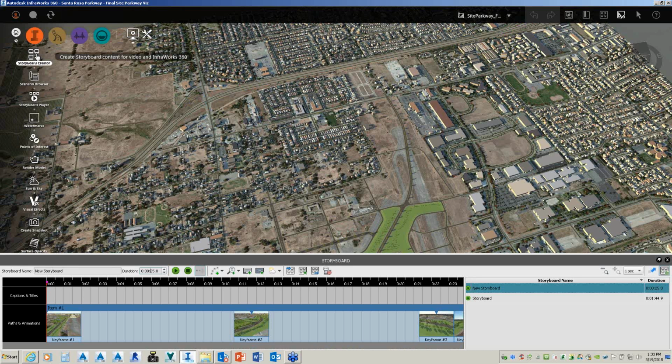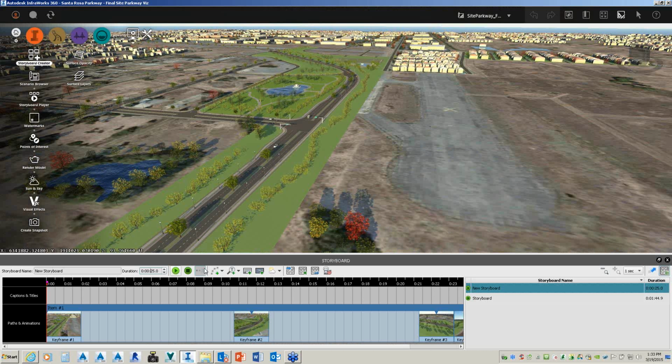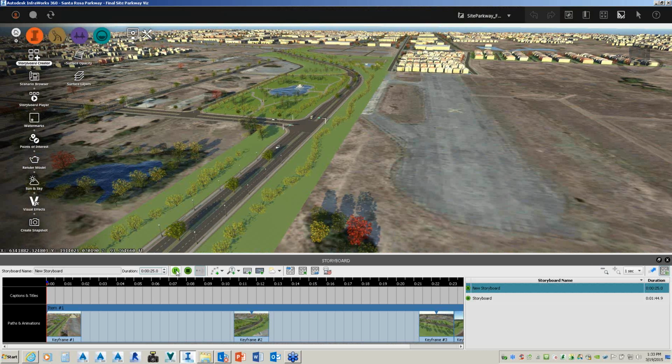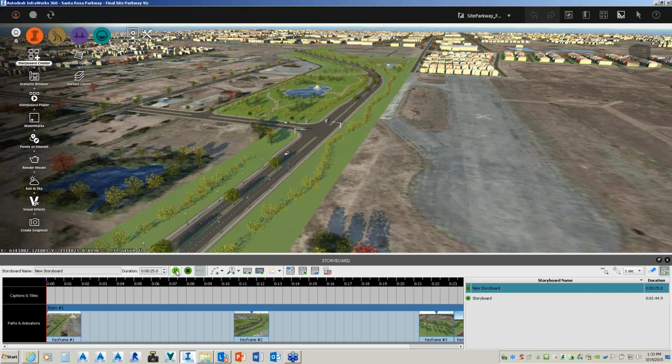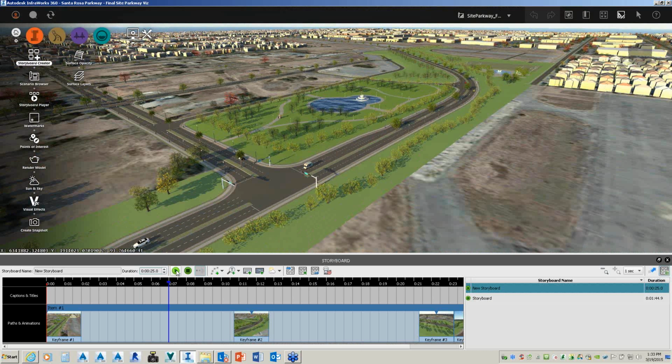So as a storyboard, I'm going to pick on storyboard. Right here, I have a storyboard that I've created already for time purposes, and I can just go ahead and run through this as a walkthrough. So I'll pick on it. So now you can get a clear view of what this site looks like. And if I was a stakeholder, I'd have a good idea in terms of what this site would look like from the road.